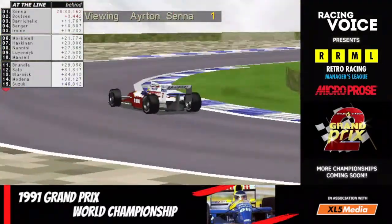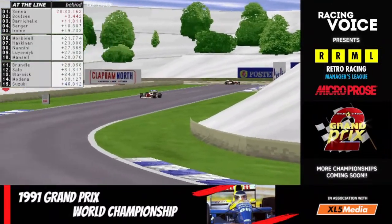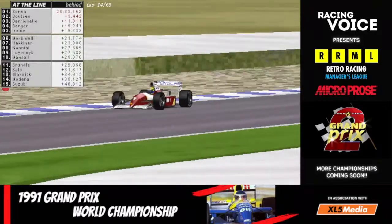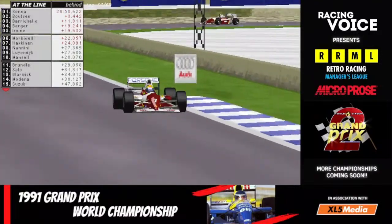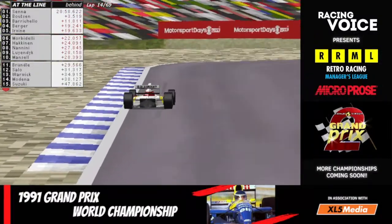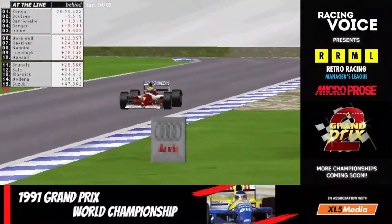Senna leads Boutsen, Barrichello, Berger, Irvine, Morbidelli, Hakkinen in the Brabham, Nannini in the second McLaren, and then Luyendyk in the Arrows in front of Mansell in the Ferrari. And then just outside the points, we've got Brundle's Benetton and Mika Salo's Ligier ahead of Paul Warwick, substituting for his older brother Derek in the Lotus team. And then Stefano Modena in front of Aguri Suzuki in the Honda.